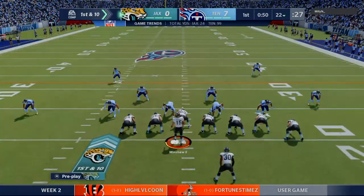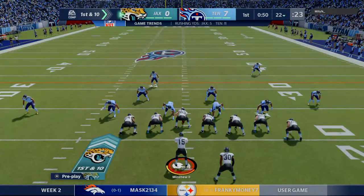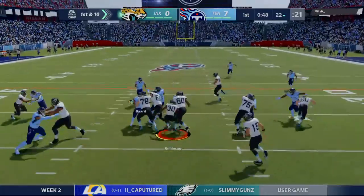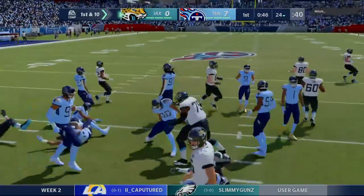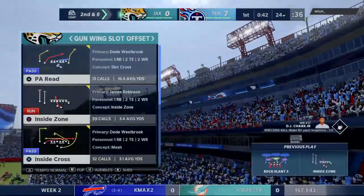Jaguars come to the line to start their next drive. They had the interception last time. It led to the opening touchdown. So now 7-0 the score as they start 1st and 10. Now a handoff to start it out. Robinson. And a short gain there as he'll get it up only to about the 24.